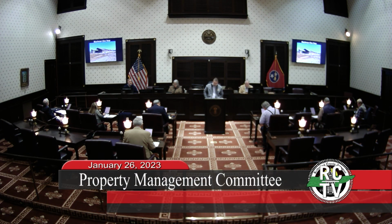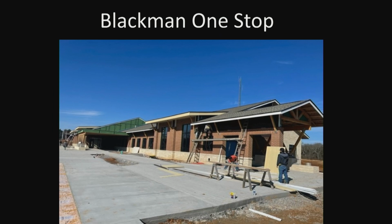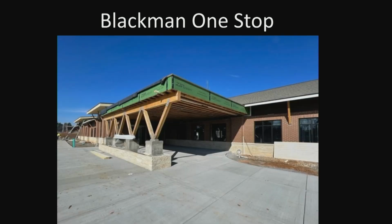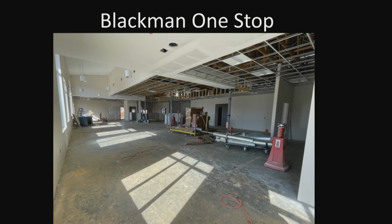Okay, so the roof is ongoing. Fascia and soffit is about 70% complete. Siding is ongoing, roughly 90%. Interior walls, doors, and glass are ongoing, roughly 75% complete. The HVAC duct and the interior cassettes are complete in the county's portion of the One Stop. We're waiting on some concrete pads to be poured for the outside units to be brought in and set.